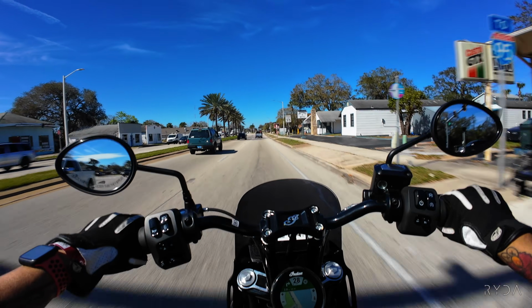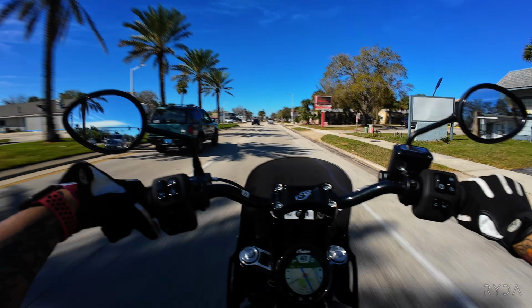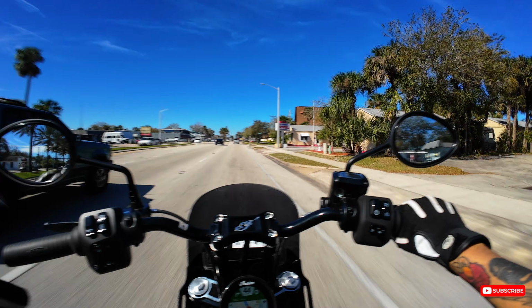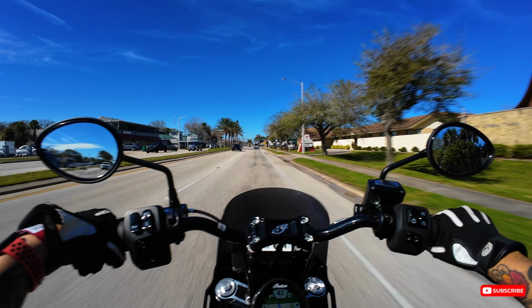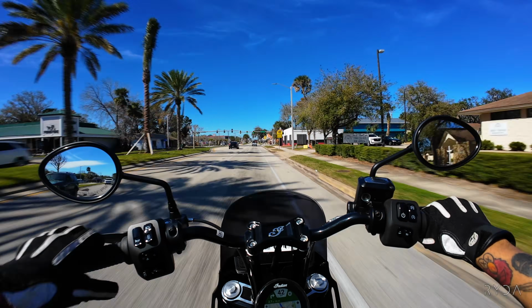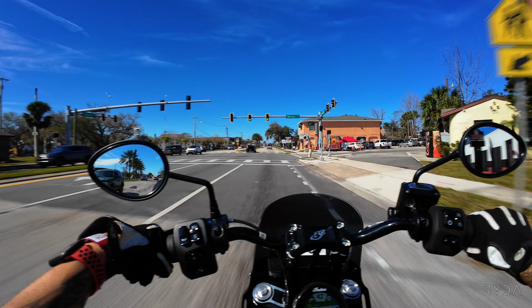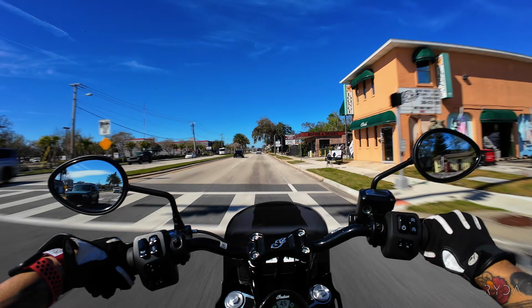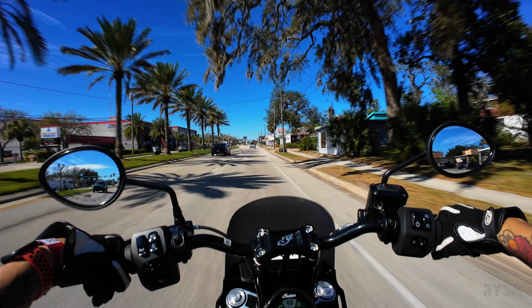There's no better day to be out on a new motorcycle that you've never experienced, riding it, enjoying it, riding through the Daytona area with the ocean breeze blowing in from the right. This is an amazing day, an amazing experience. I'm loving it. Oh yeah, this thing moves.